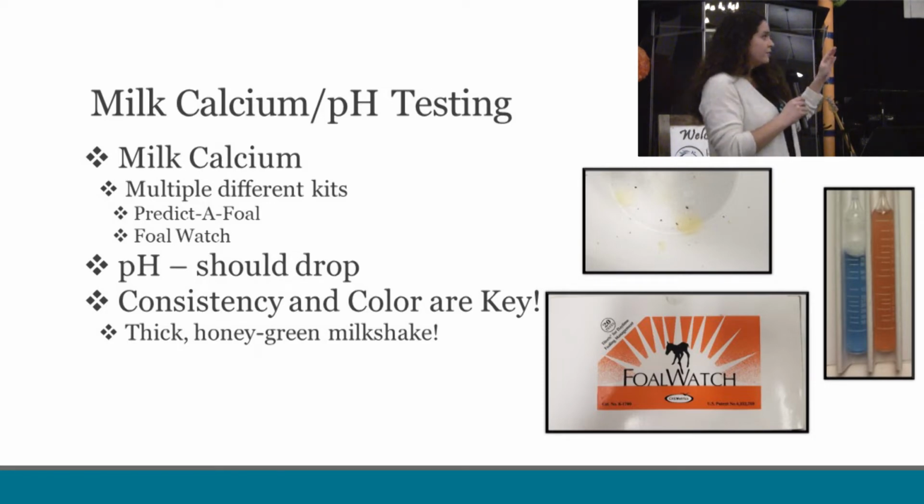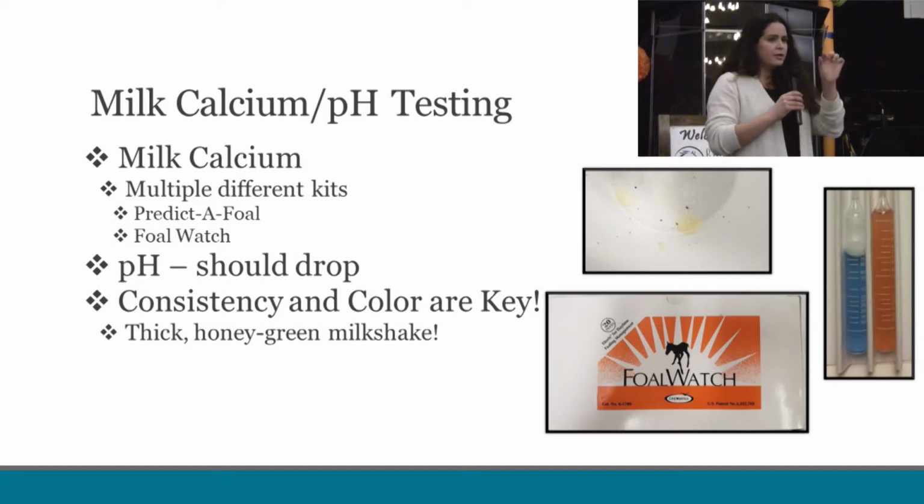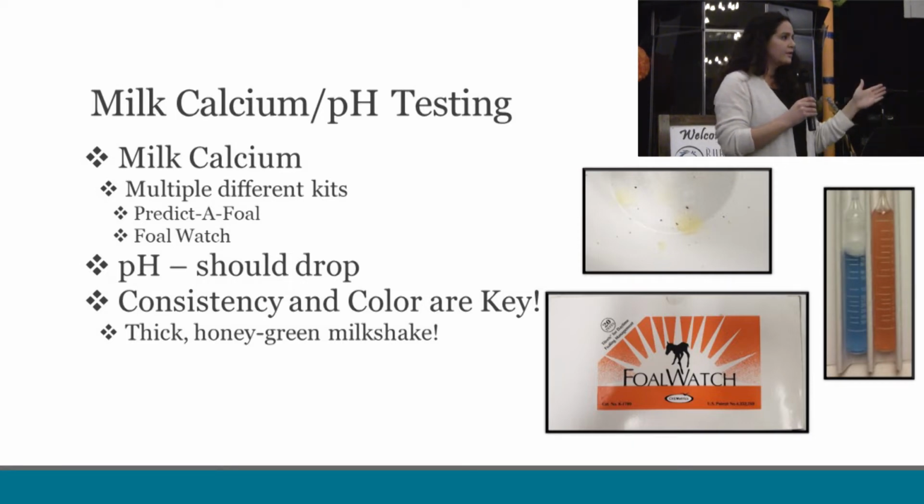There's another version of that test called a Predictive Foal, which some people might have seen, which is a series of little squares on what looks like a pH strip, and you just dip it in the milk. Same theory, you're looking for the number of squares that have changed color to give you an indication of how soon the mare is going to foal.